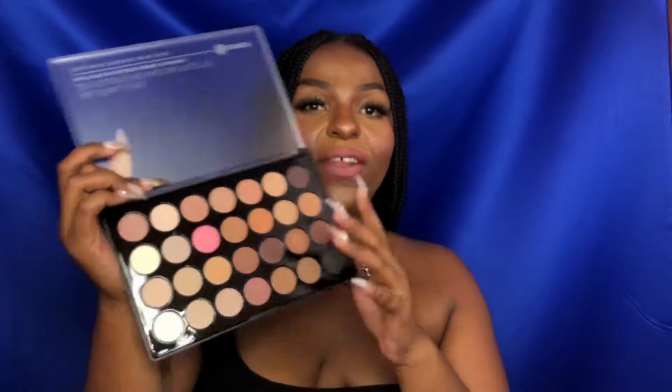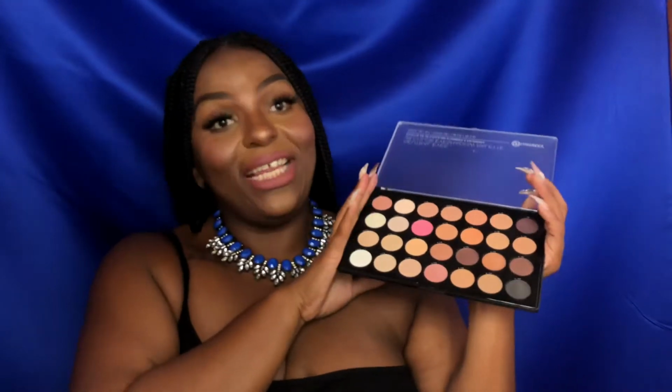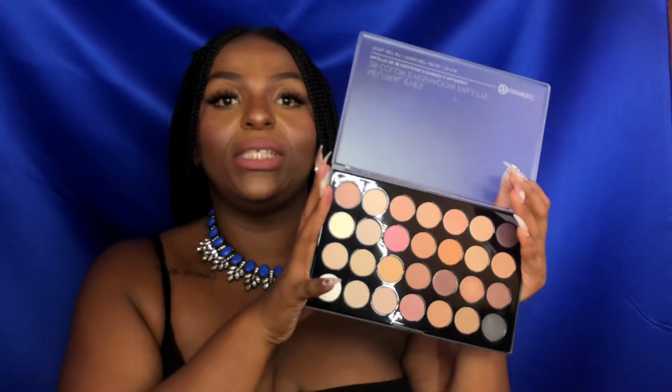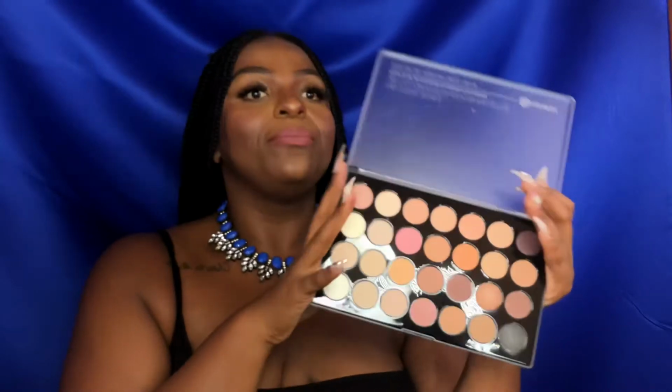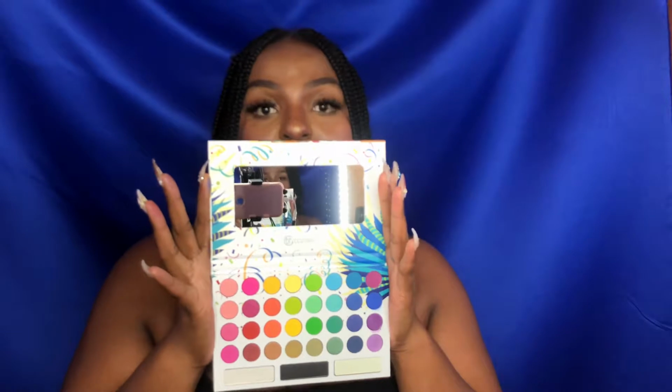And I actually feel like I'll get more use out of this palette than I will the Take Me Back to Brazil palette, simply because I'm a natural girl. At least when it comes to makeup, I like more of a natural side, eyeshadows and all that good stuff. So I feel as though this would definitely get a lot of play from me. And this came out 3 years ago now, I believe. So it's nothing new, you guys have probably already seen this 110 times, if not more. But to me, it is something new.